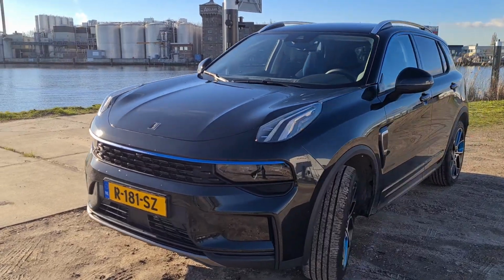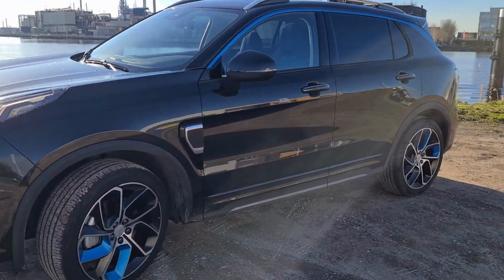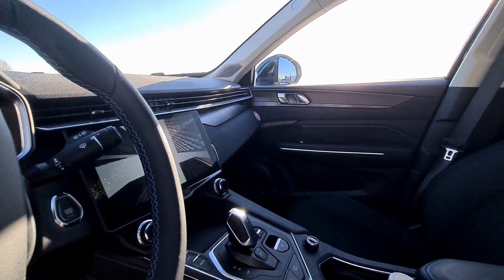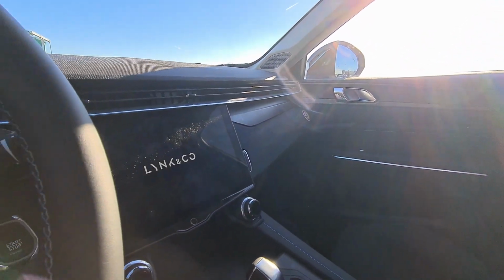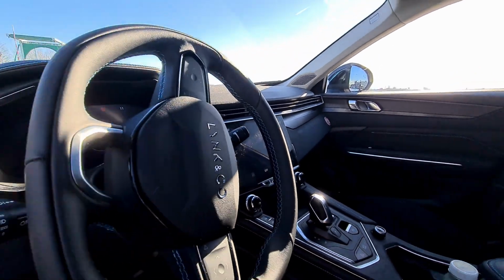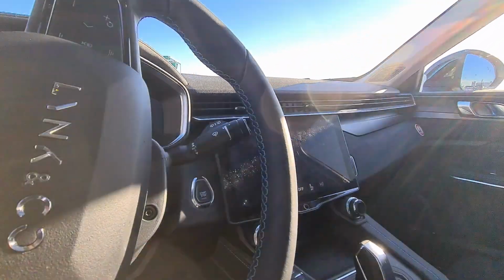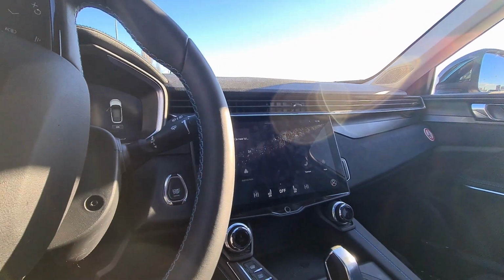And it's your only car? I only have this car, but I also have a bike, a motorcycle, you know. Also, the interior is really clean. I see you have a big screen in the middle. Yes.